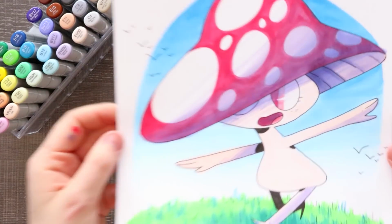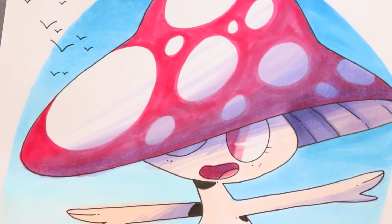They were very high quality. They had some nice colors. They blended well. The brush nib felt good. So overall, I would say, yeah, I guess I do understand why people love Copics as much as they do. I'm not going to change to Copics anytime soon, but they're pretty nice.